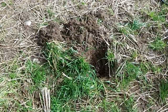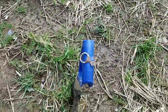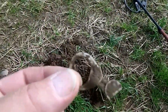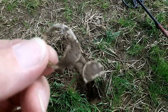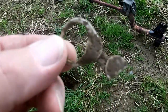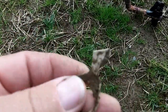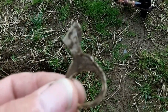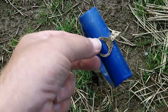I'm not finding much in the way of good stuff. But come across a pull ring, would you believe? In a field that's got so much history in it. Hope you can hear me alright with the wind. I'm trying to keep my back to the wind a little bit to prevent all the wind noise, but it doesn't always work.